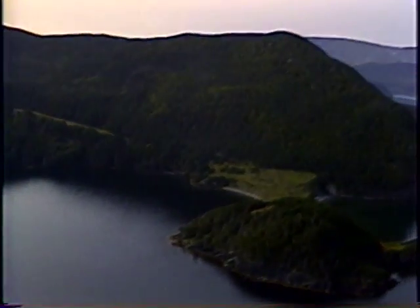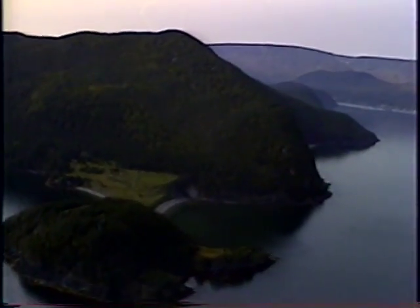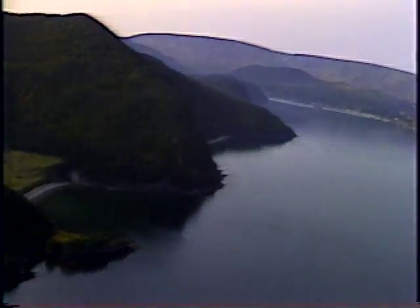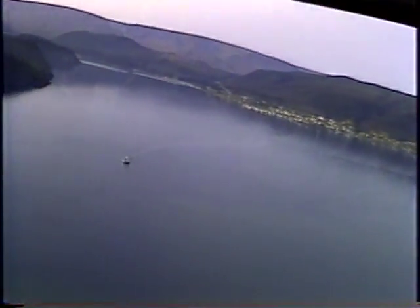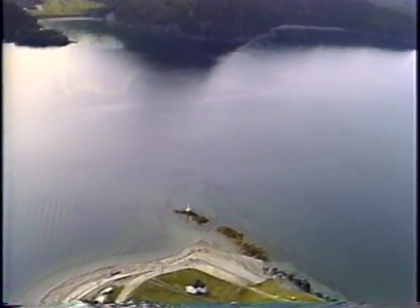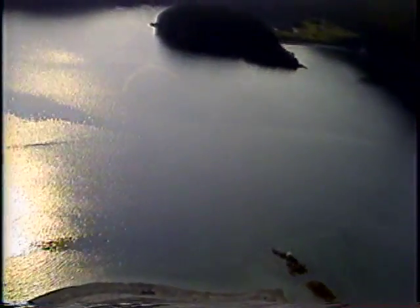And Gads Point opposite Norris Point. And a view up South Arm. The Bonne Bay Ferry in the middle of the picture. Community of Bonne Bay. Much's Point. Norris Point in the foreground now. The water between Norris Point and Gads Point is the Tickle.